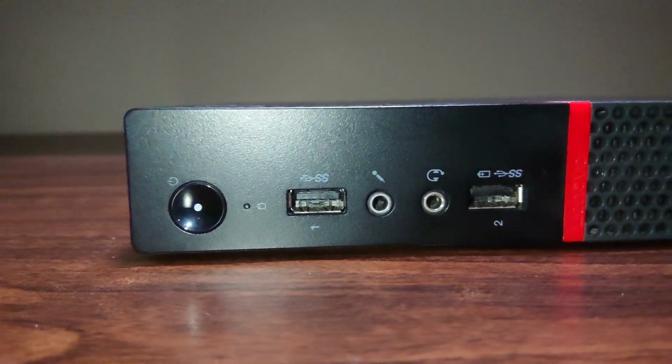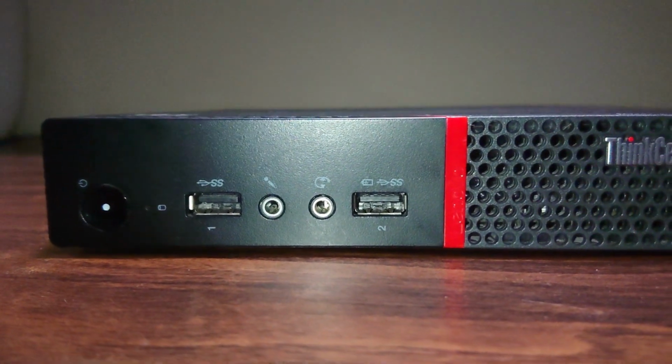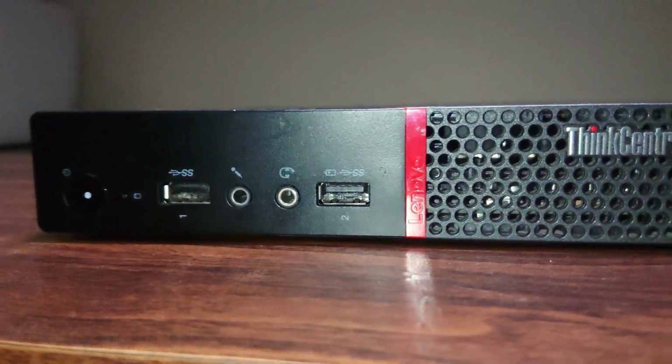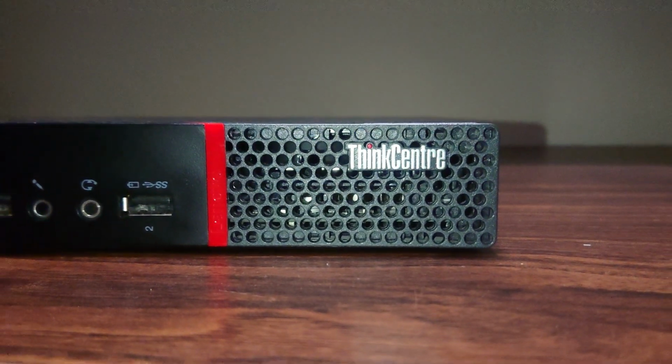On to the tour. On the front side, we have a power button, 2 USB 3.1 Gen 1 Type A ports, which one of them is always on, and a headphone and mic jacks. There's also an intake vent and a ThinkCentre logo.